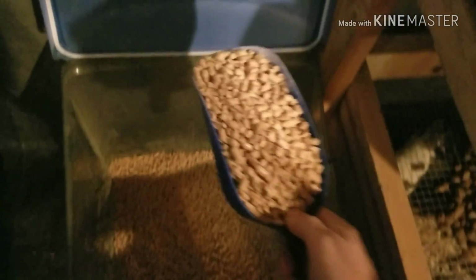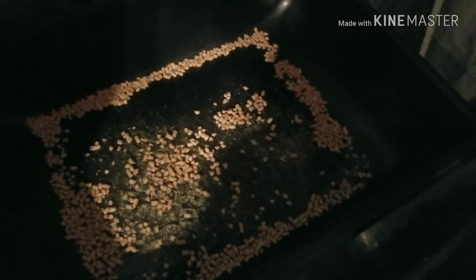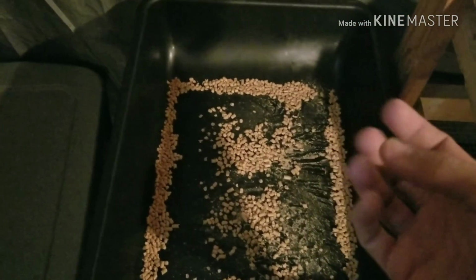So I have this handy scoop here. I'll get a scoop of that. I don't put a whole bunch. Sorry, that's probably pretty noisy. I'm sorry, guys. I don't really put a whole bunch. You can see how it kind of rolled off to the edges there, but I put enough to get just on the bottom, because if you put too much, once they do start peeing and stuff in there, these really expand a lot, and they'll make your bedding rise up.